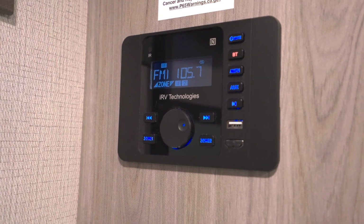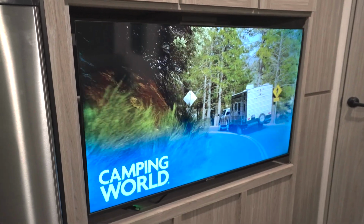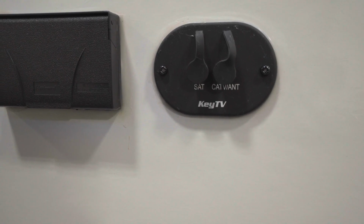To keep you entertained, you have a 12-volt stereo with Bluetooth and speakers. All Passports are set for you to drop in your own TV, and some do come with one standard. They all have 4G LTE and Wi-Fi prep, plus the Keystone exclusive Key TV multi-source signal controller.